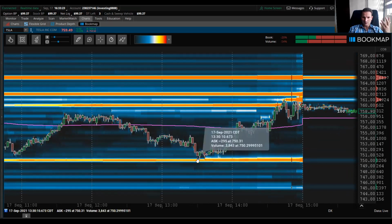Put your order in just in front. If you're scalping options, put your scalp order right there on the front side, and then give yourself $1.50, usually $1.50 on these big ones, especially if you get some whipping. So give yourself $1.50, and for this one, it gave you back $10.